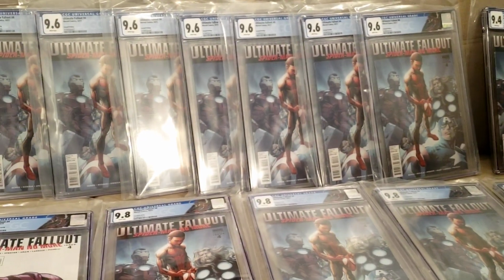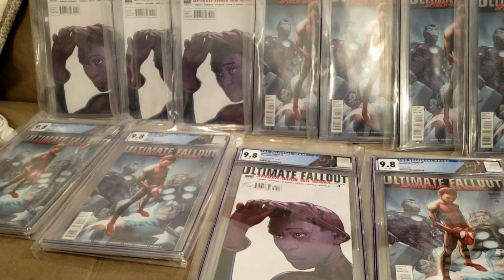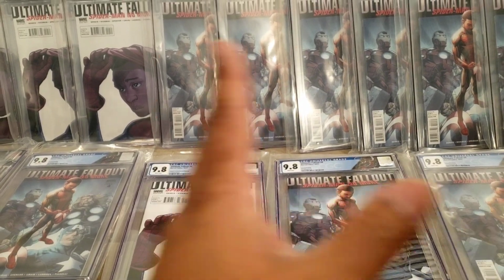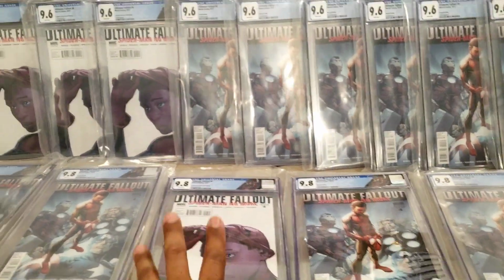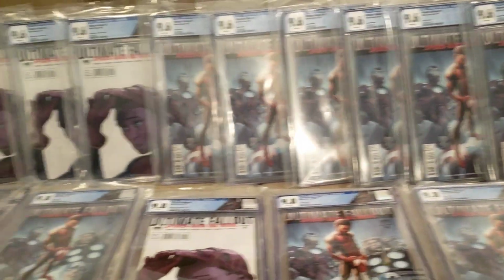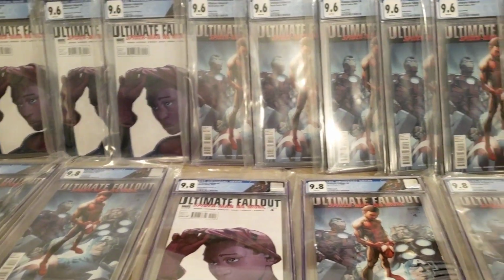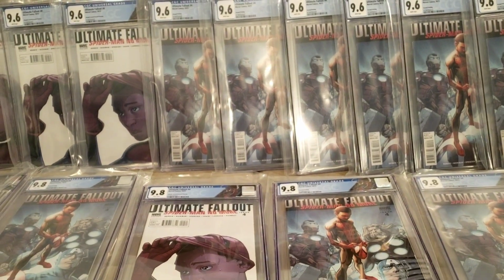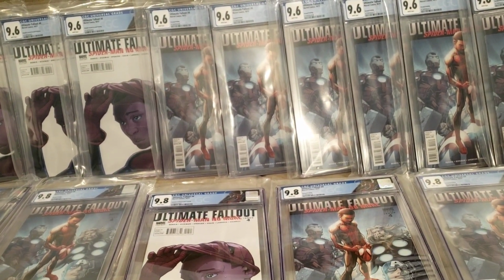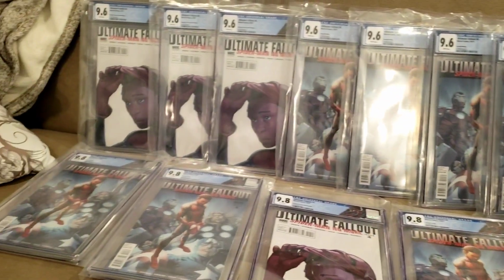So if you really count, I'm not even going to count the Ghost Riders in the deal. I'm just going to count the 18 that I have here as the deal, and then those Ghost Riders, I'm just going to say those are going to be a wash, let's say, right? Obviously, if I get the 9.8s, I'll be happy. If I get 2 9.8s out of that, I'll be happy because that'll be gravy.